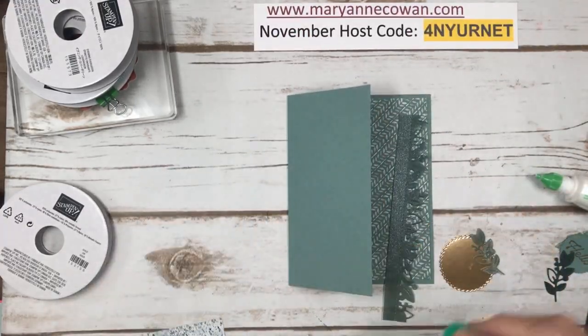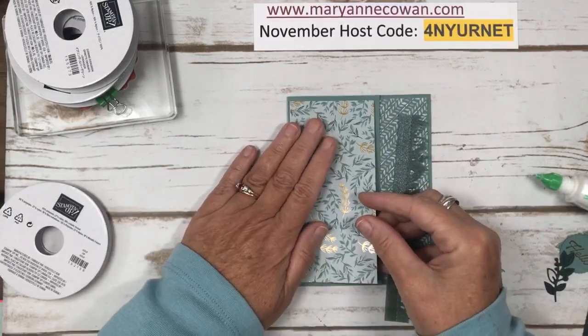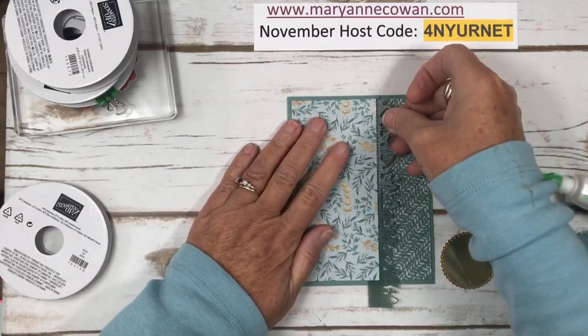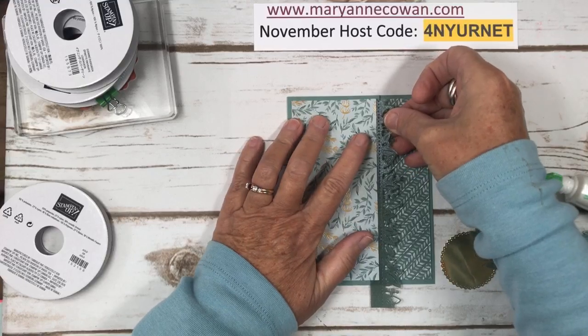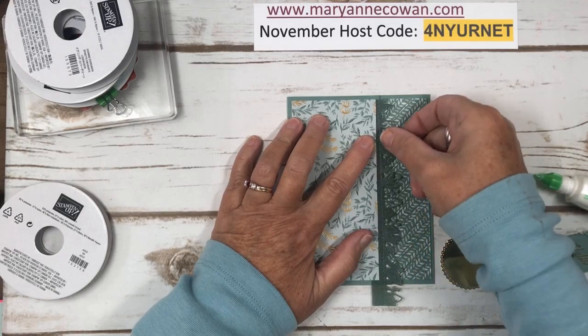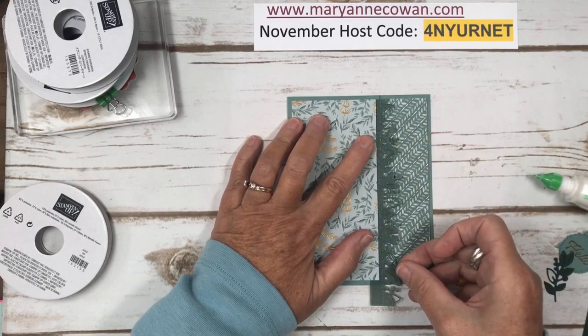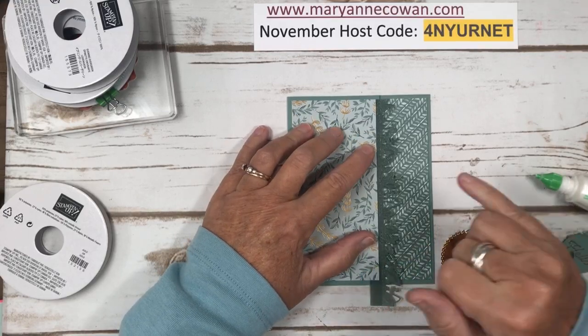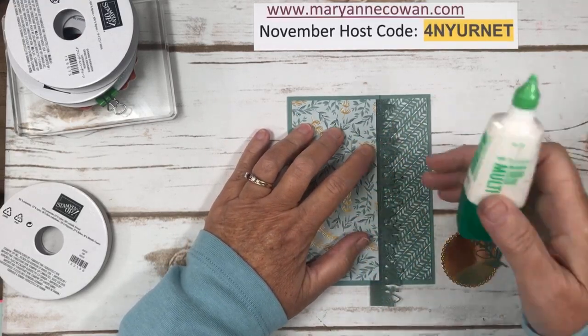So my idea is this is going to go here. And then I want to tuck my Evening Evergreen right under, so it shows through onto this paper. And I'm going to have to trim off a little bit. So I think I'll add this piece first.